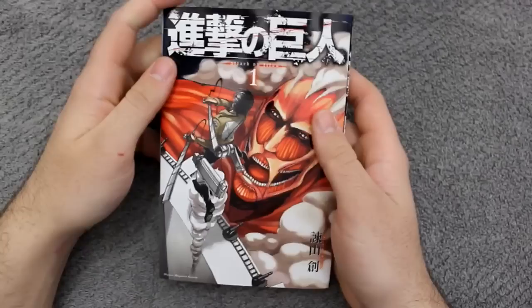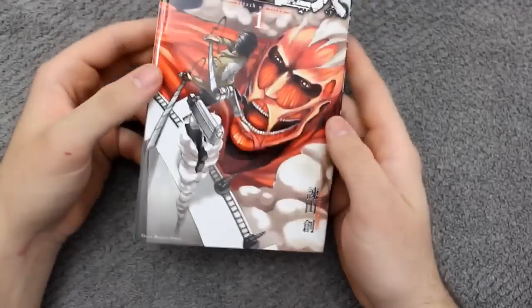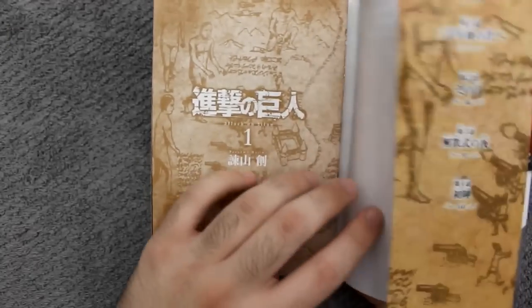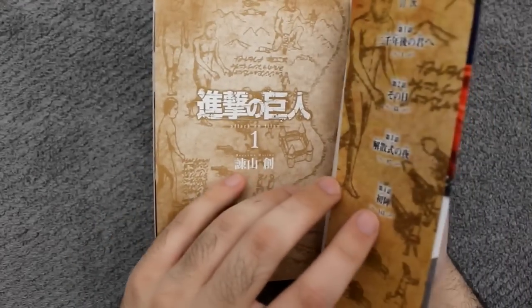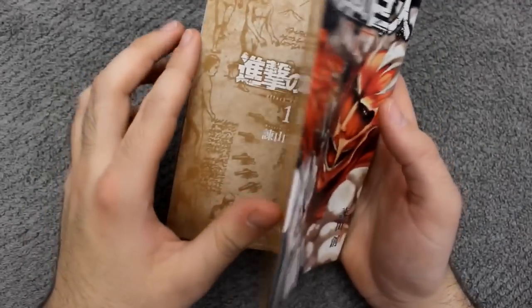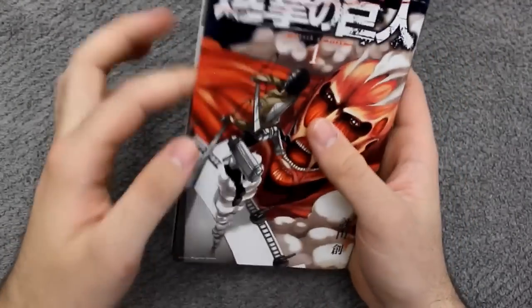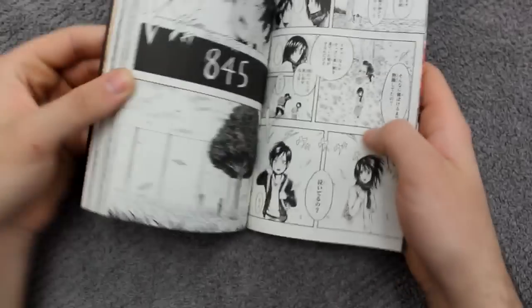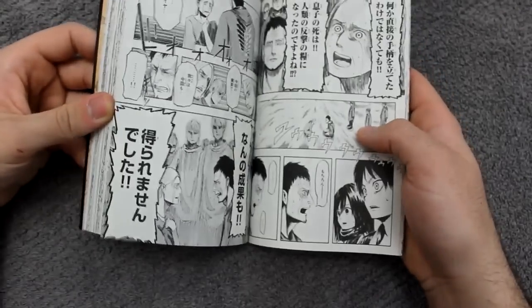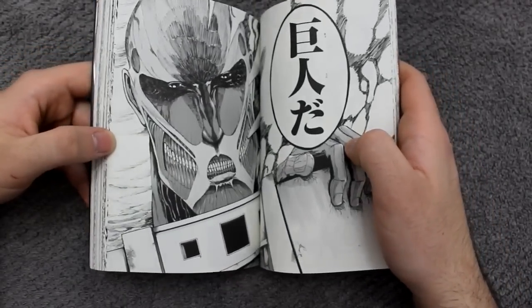This is another series that doesn't really require an introduction because of how popular it's been since the anime. I really like the inside cover, like the fact that it's a map and just the colors used for the map. I don't know, it just reminds me of old things, and I really like it. Oh no, please. Thank you. So here's a look at the art style, I guess. With a colossal titan. I don't know why I said giant. It's titan.